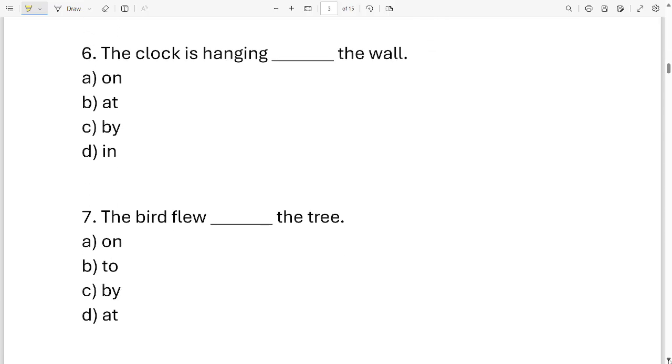Okay, next one. The clock is hanging dash the wall. Which word should I put in this blank? Options are on, at, by, in. These are the four options, but which one is correct? Read the sentence once again, go through your option and choose the correct option, whether it is A, B, C or D. Which one it is? It is option A. The clock is hanging on the wall.